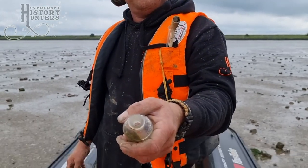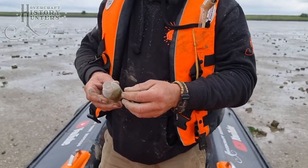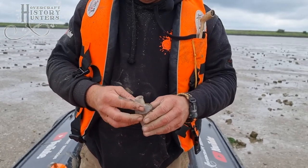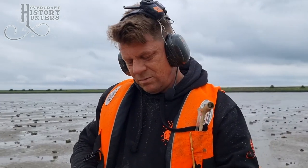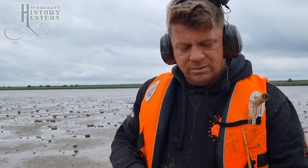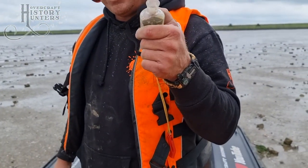Nice little wing quail. Oh, that's cool. Unfortunately, but yeah, it may be quite exciting. We'll have a look at the name on it anyway and maybe do a bit of research. Can you read what it says? London. J&L Atkinson, London. Nice. J&L Atkinson, London.